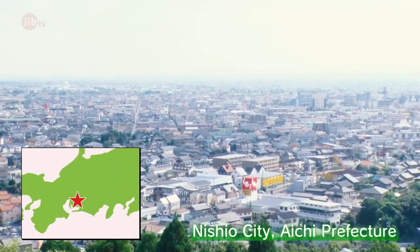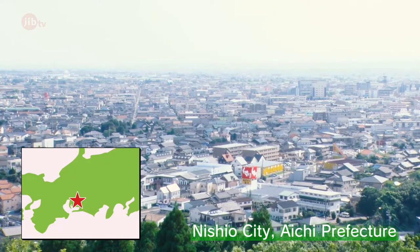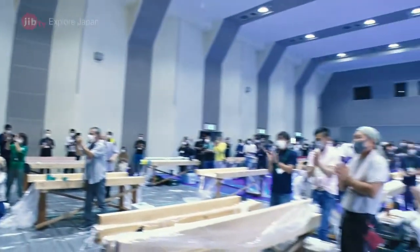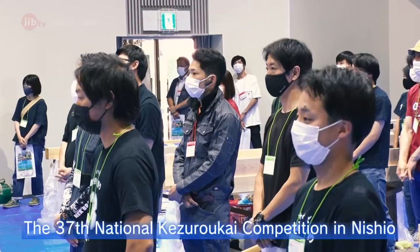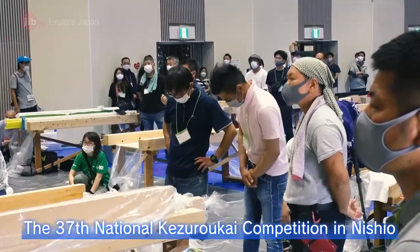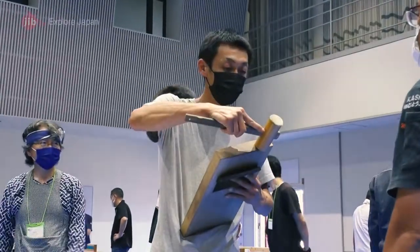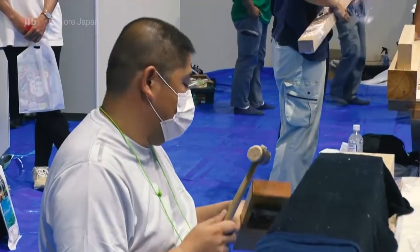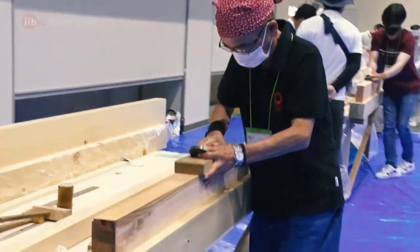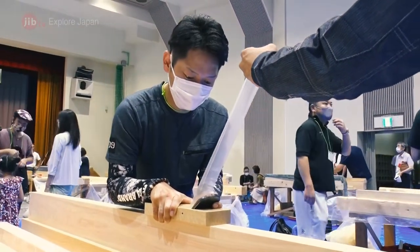Nishio City, Aichi Prefecture, near the center of Japan. A national competition was held here in the summer. This is the national Kezurokai competition in Nishio. Competitors strive to cut the thinnest wood shavings using kanna. Carpenters and ordinary people with the right skills gather here from across Japan. This annual competition seeks to foster the improvement of kanna skills in Japan.